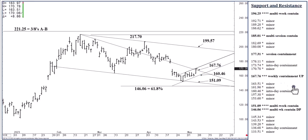I don't want to encourage, if you will, holding a position like that overnight, because I think closing back below 167.76 would be, and it is actually considered a sell signal of sorts. And the only thing I think it really entails is the possible unraveling back into the low 150s as we move into later week. Now, certainly closing today below 160.46 should usher that in within just another day or two.